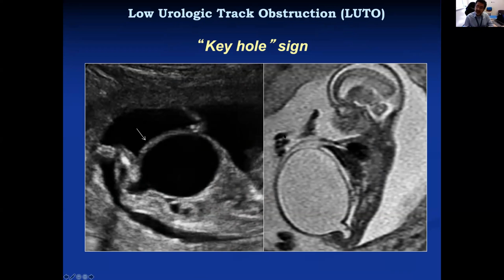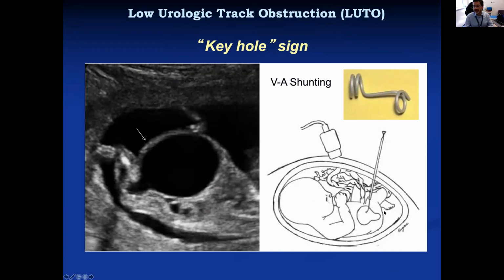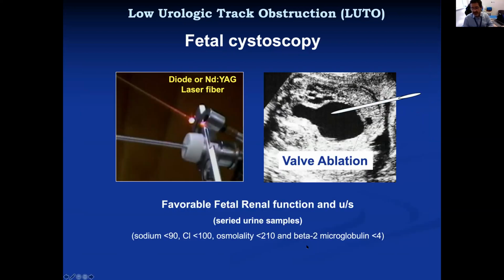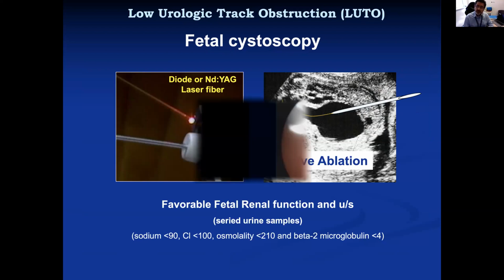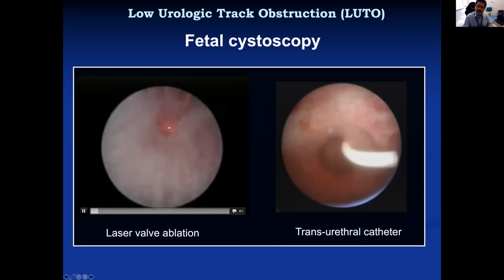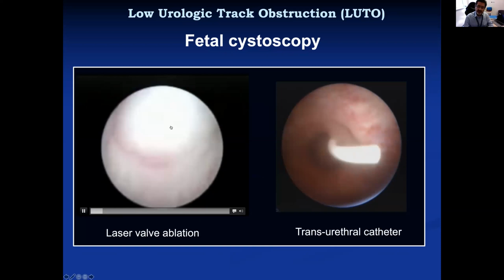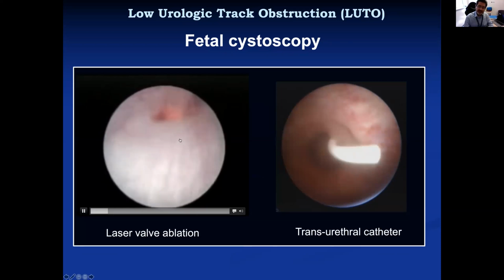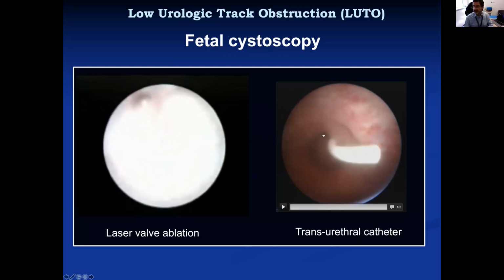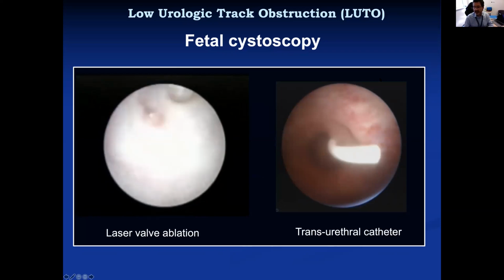To drain this fluid outside, you can put a shunt, but you can also put the scope. This is the double pigtail shunt that we can do, but in many cases, we prefer to put the camera in, do the diagnosis, and then finally try to ablate these valves with the laser, mostly if the kidneys have good function. At that point, we need to be very cautious because sometimes the angulation doesn't allow you to safely use the laser, like in this case. You can perforate the valves and make the urethra patent so the baby can pee. But if it's not possible, you can also put a transurethral catheter, this double J, that goes through the penis outside to the amniotic cavity.